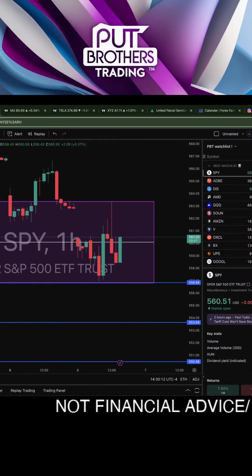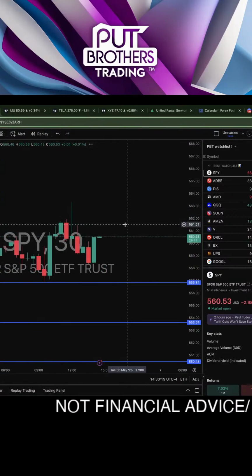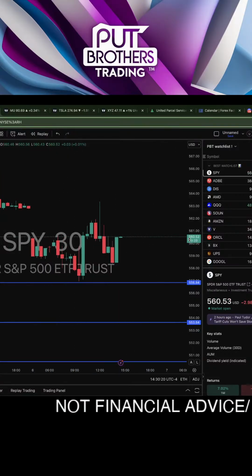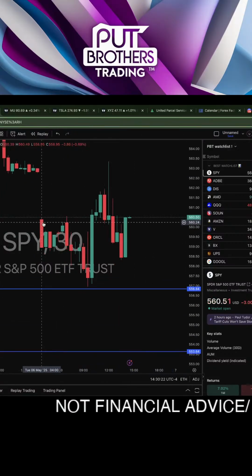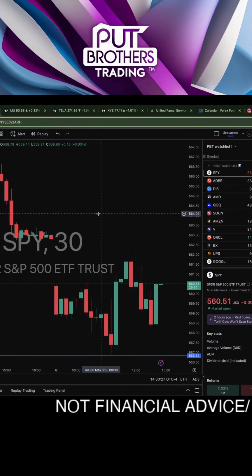If there is another play, I do see another play here. Personally, boom. Obviously, on the 30-minute, looks like we may have hit another empty space move. So yes, we had a top wall. We ended up breaking above into this empty space. But this doesn't look bad here.